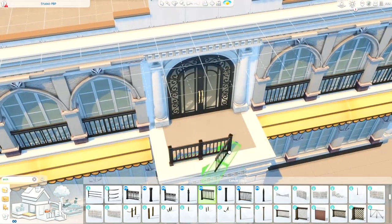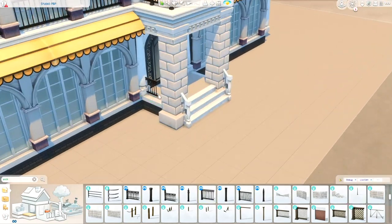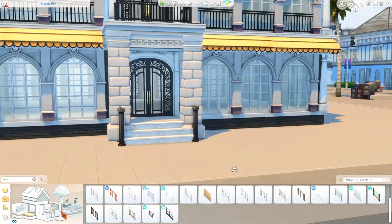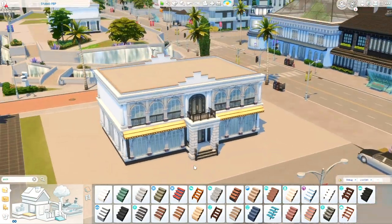And I also used some debug fences or railings and put them at the lower side of each of the archways and up on the roof as well, since I couldn't really find any existing fences I liked, so I just kind of winged it.